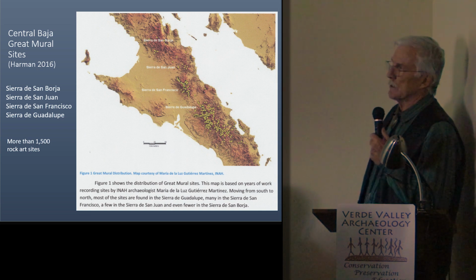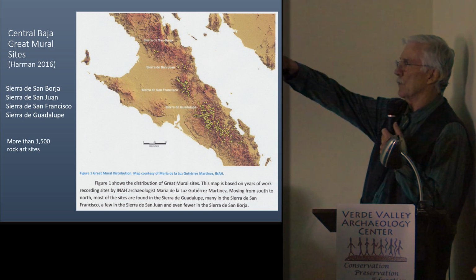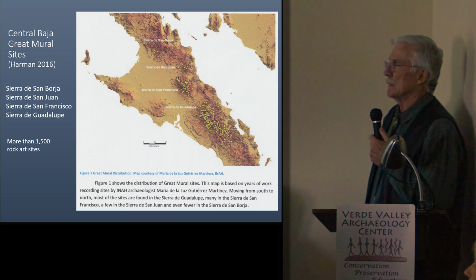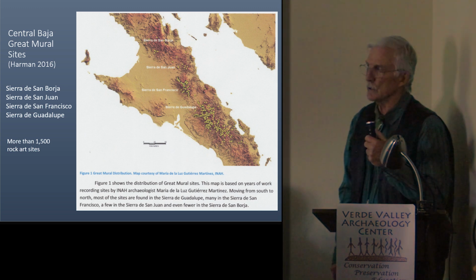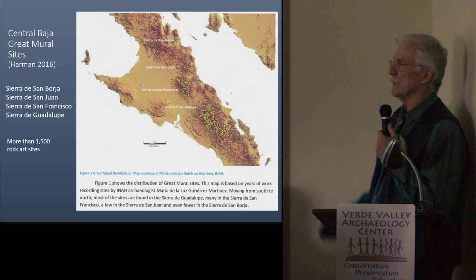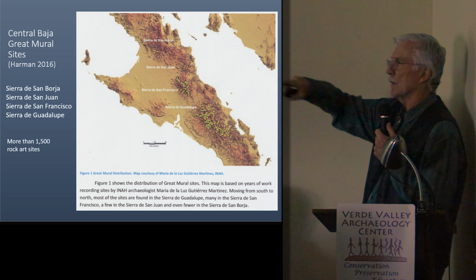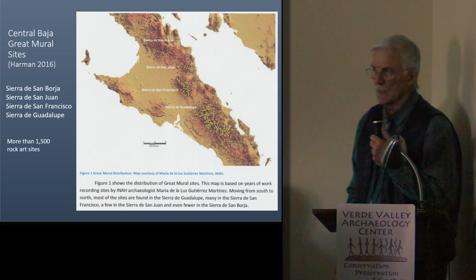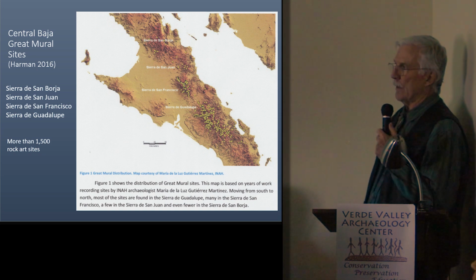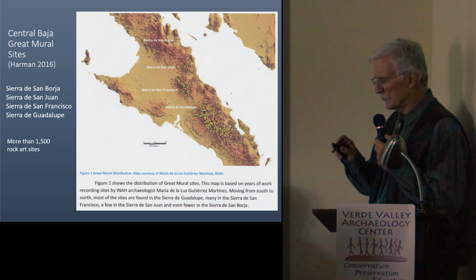The most famous sites are in the Sierra San Francisco, which is right in the middle there. And I'm going to go there and show you several sites from there. In fact, about 8 or 9 sites. But I'm also going to show you a site from Guadalupe, Sierra de Guadalupe, because it's a really famous site and it has a lot of importance as far as the evolution of the rock art in this region.